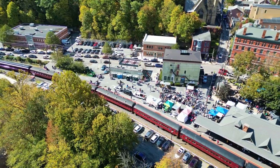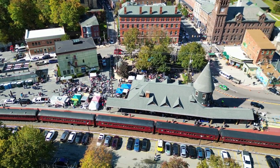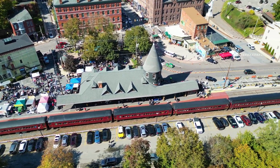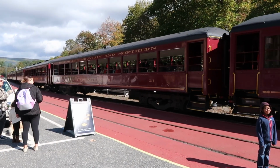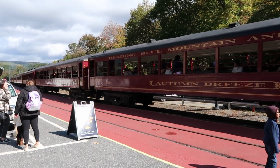Once we arrived, we headed to the most popular attraction that they have in Jim Thorpe. That is the Lehigh Gorge Scenic Train Ride. This is a train ride that takes you through the Lehigh Valley, along the Lehigh River, over bridges, and into the Lehigh Gorge State Park.